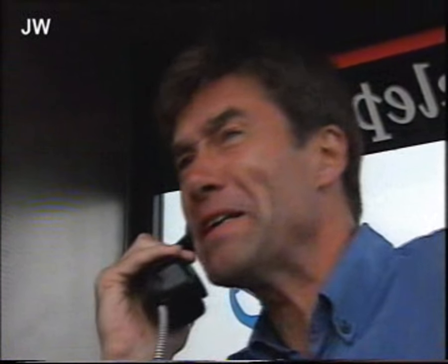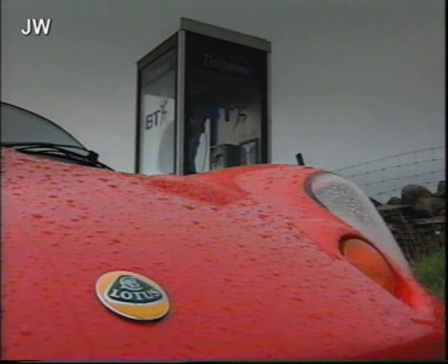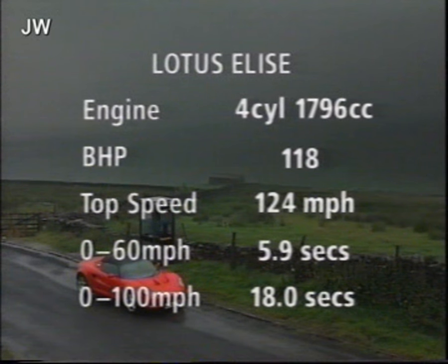Hello, Patsy. Yeah, look, I think I might have found the perfect small sports car. No, not the MGF. That's too bland for me. No, it's the Lotus Elise. The best-looking, best-handling small sports car ever. Anyway, look, I'm just calling to say the traffic around here is simply awful, so it looks like I'm going to be late. Couple of days?